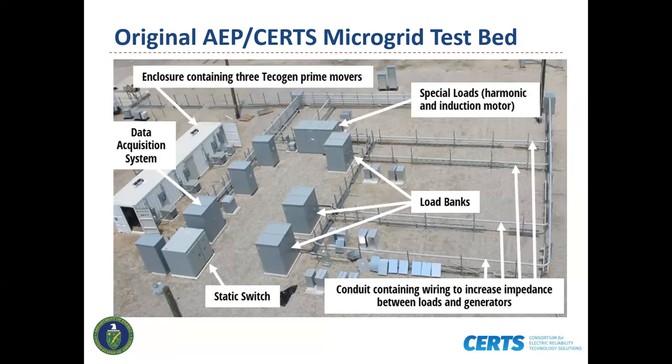And what you don't see here is the trailer that's just off the picture. That's where the data acquisition would feed the information and where the microgrid was actually controlled by the engineers there at AEP. Go to the next slide.